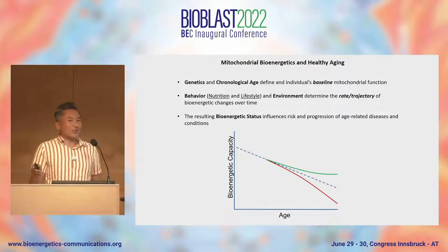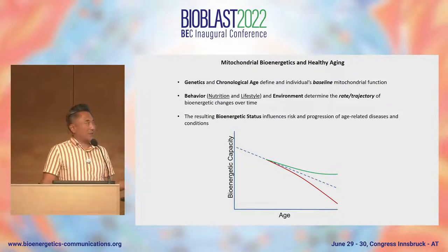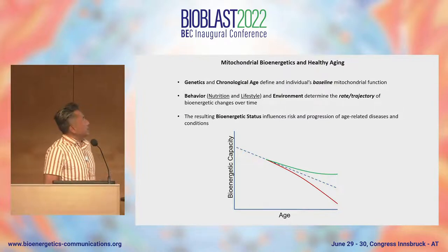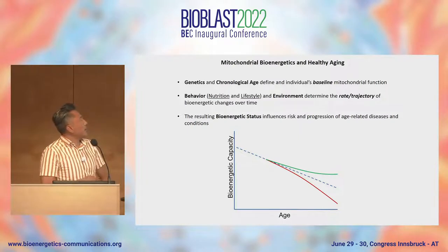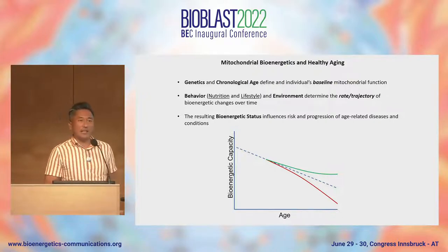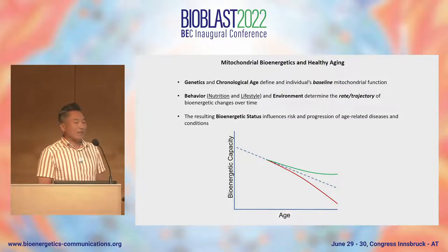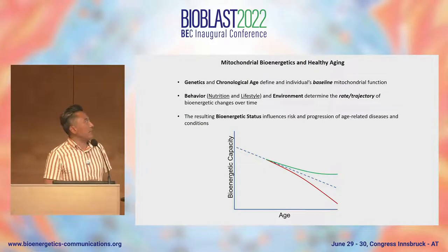Our interest in mitochondrial bioenergetics and healthy aging is really based on these three parts to a simple premise. First of all, that one's genetics and chronological age is what defines your baseline mitochondrial function over time, represented by this dashed blue line. But then things related to your behavior, like nutrition and lifestyle, or the environment that you live in, are going to influence the rate and trajectory of these bioenergetic changes over time, represented by these green and red lines. Where you end up, your resulting bioenergetic status at any age, we believe is going to influence your risk and also progression of various age-related diseases and conditions.